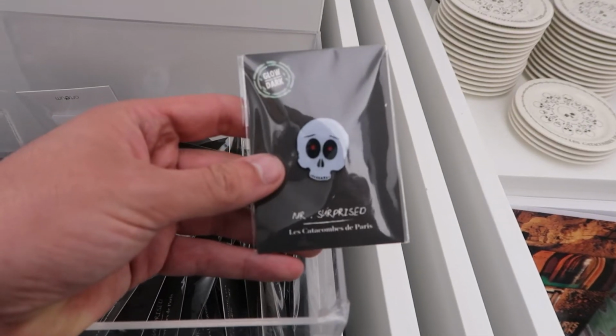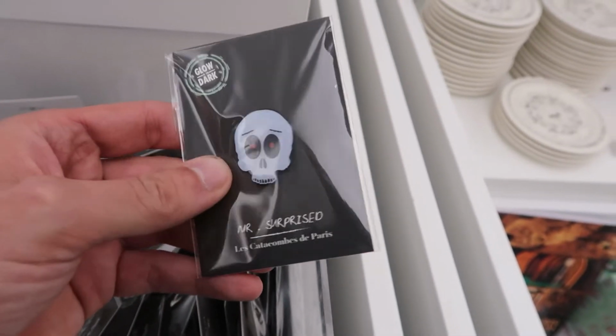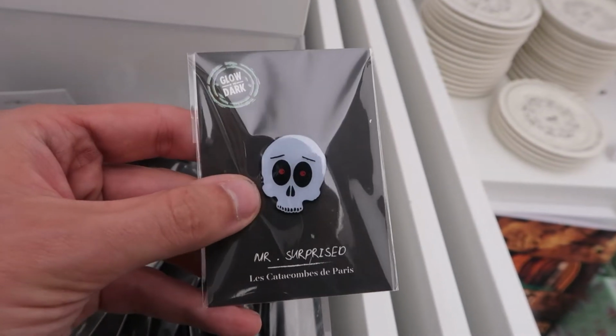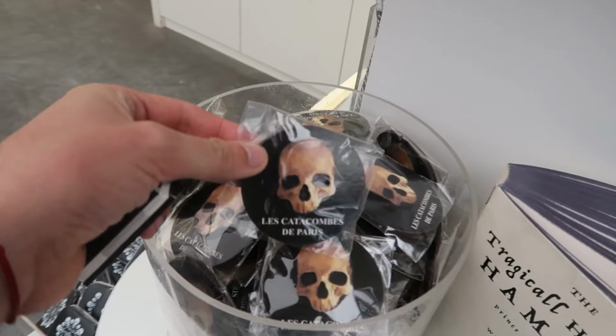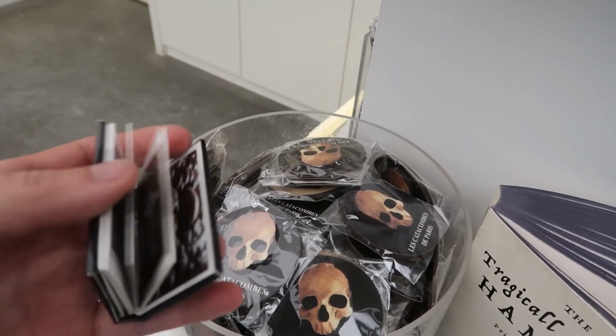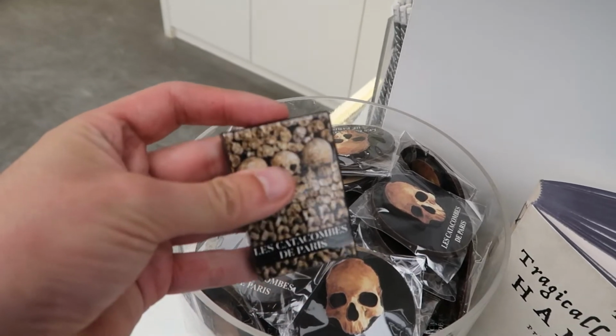The only pin badge I can find in the catacombs is a glow in the dark one, but it's not branded with the catacombs, and as I said in a previous video, I like things to have the name of the place I've been in. But they do have a magnet, so I think I'm going to get the magnet. Okay, I've got a choice between this wooden magnet or a magnet that is a book with pictures from inside, and that's quite quirky, so I might get that.